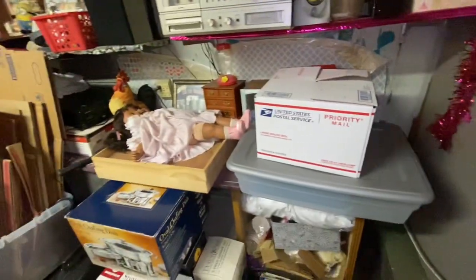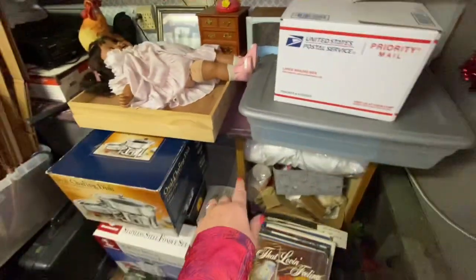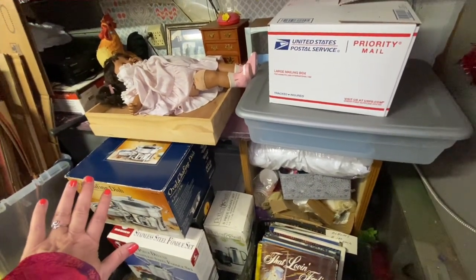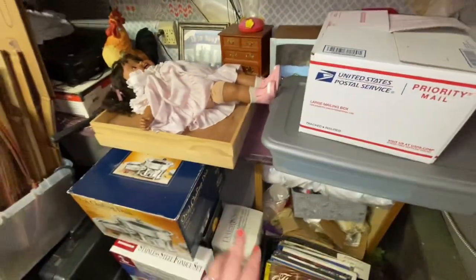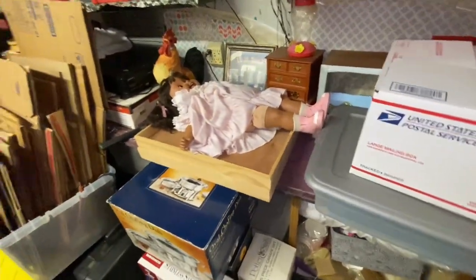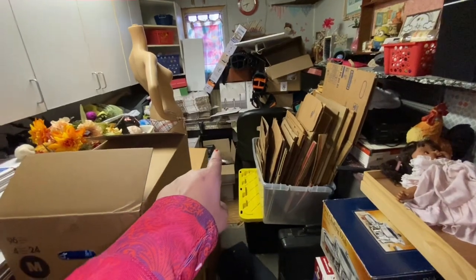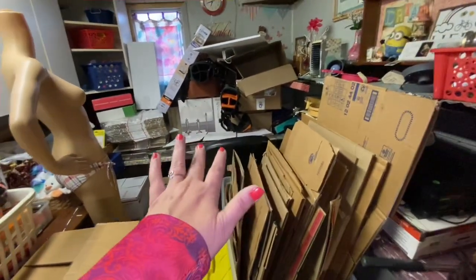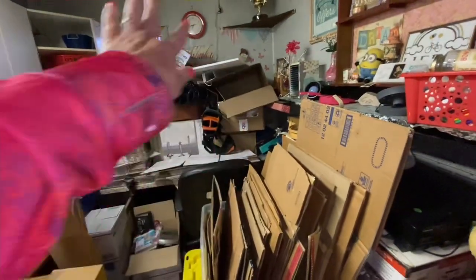This is a big long table. Now this table is what we are going to take into the house to use for shipping box storage underneath. So he's going to pull this table out, and that's what's going to go into the house. So we are going to reuse that, repurpose that. And then over there is a metal desk where I used to do all my crafting and stuff. We are going to keep that there, I think. I am going to clean up all that.